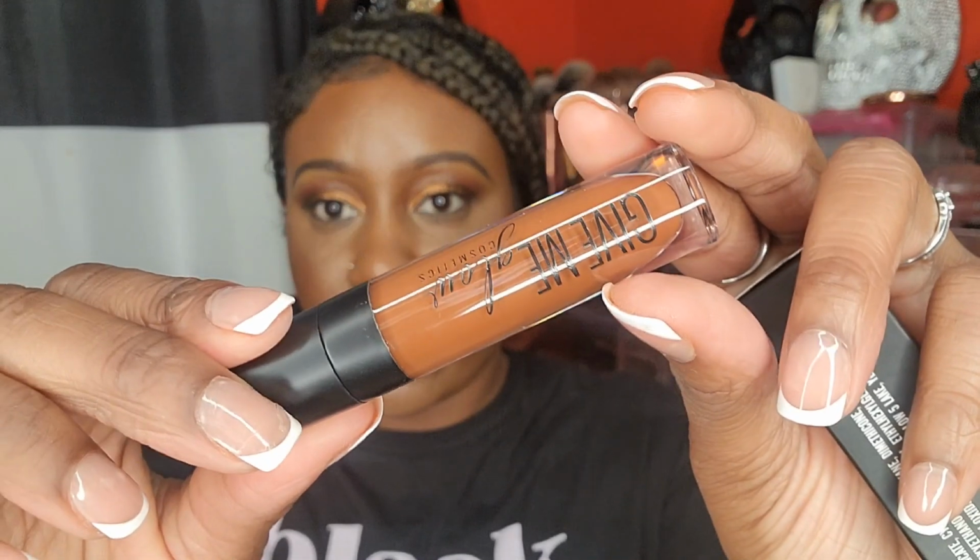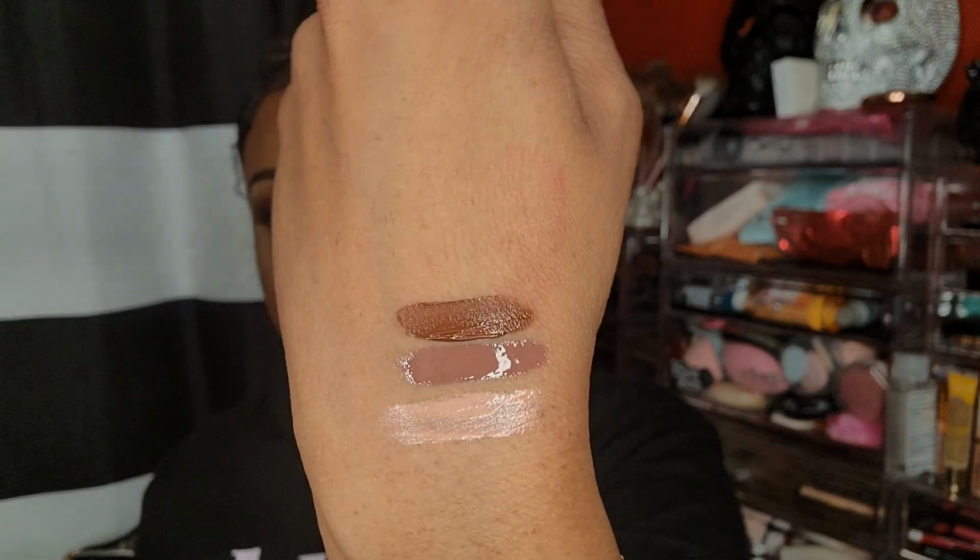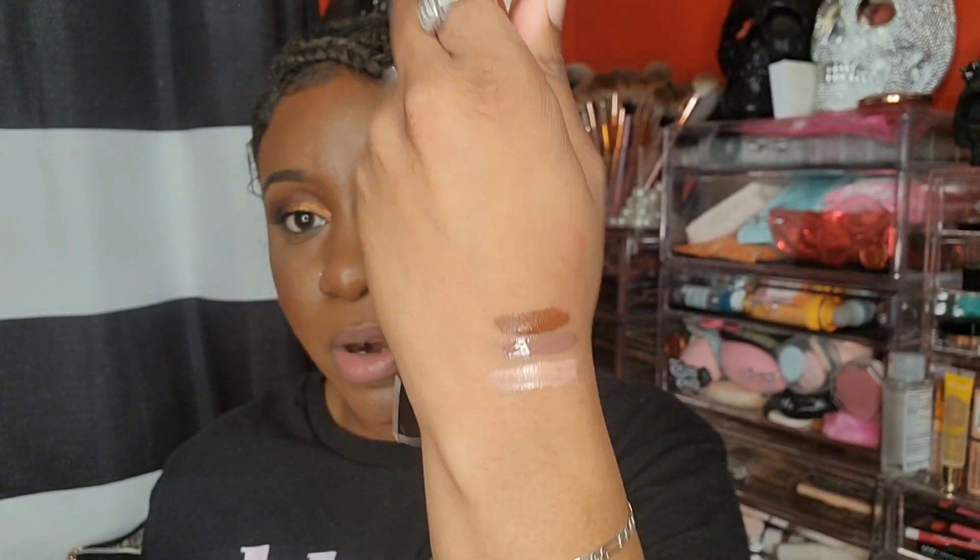What am I showing y'all about? And look at that for fall. Perfect for fall. Give me this color all day long. Look at that. Gorgeous, perfect, nice, warm, matte brown for fall. This one is called Baby Spice.